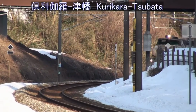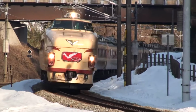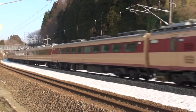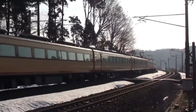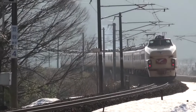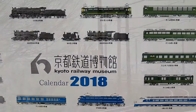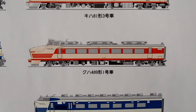The 489 series train was a limited express EMU that was introduced in March 1972 by the Japanese National Railways. It was then later used by the East Japan Railway Company and the West Japan Railway Company until 2012. There are currently two examples of the 489 series train still being preserved today: the KuHa 489-1, located at the Kyoto Railroad Museum, the one that I saw, and the KuHa 489-501, which is currently being preserved in Komatsu, Ishikawa.